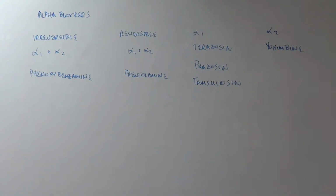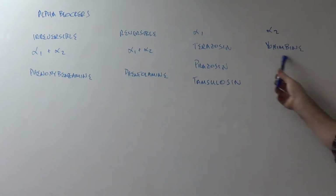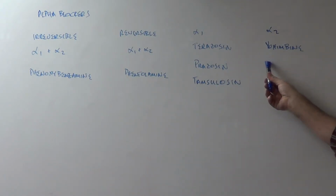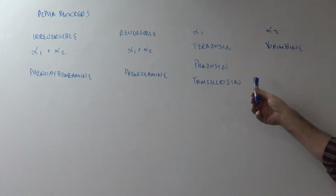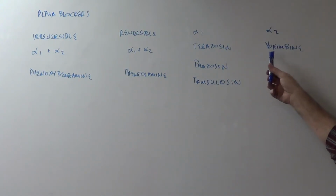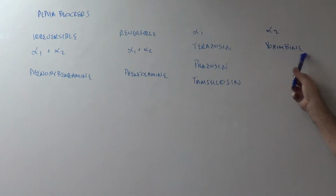It would increase it. So if you block this, you get increased catecholamine production. This is a drug that's available over the counter, for example for erectile dysfunction. You'll also see it in some over-the-counter preparations. It's called yohimbine. It's in the book, yohimbine.